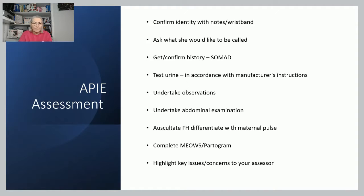And so it's quite useful, I found, with my candidates to use the little acronym SOMAD. So what social history have you got? Does she live with her partner? Are there any other children? Does she smoke? Anything that may fall into that social history.